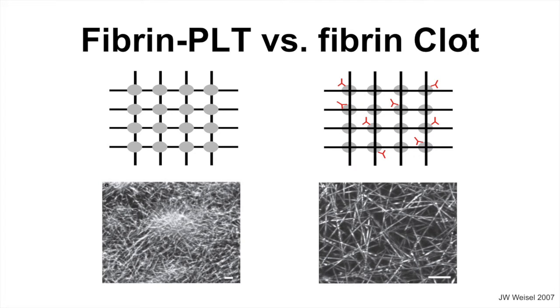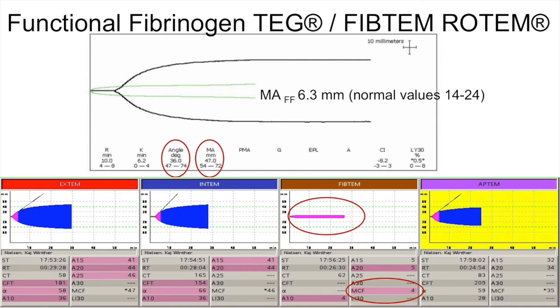The concept is that you can inhibit the platelets, as seen on the right, by using a drug to avoid the interaction between the platelets and the fibrinogen, and then by this forming only a fibrin clot without the activation of platelets. This is seen here both in the TEG and the ROTEM.